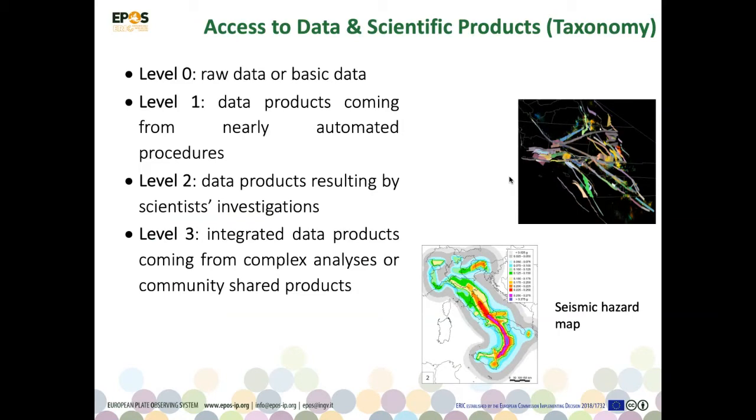They are those coming from complex analysis or community shared products. The two examples are a catalog of the active faults, this is the map of the active faults in California, or the seismic hazard map. So this is a scientific product. It uses raw data and scientific products, but it is produced by a community after a validation process, and this is a commitment taken by the scientific community toward the national authorities, the civil protection agencies.